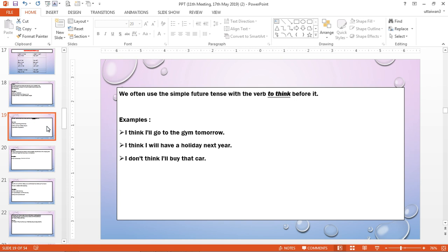We often use the simple future tense with the verb to think before it. Kita sering menggunakan simple future tense dengan kata kerja to think sebelum hal tersebut. Contohnya, I think I'll go to the gym tomorrow. And then I think I will have a holiday next year. I don't think I'll buy that car. So we often use to think to say future plans.